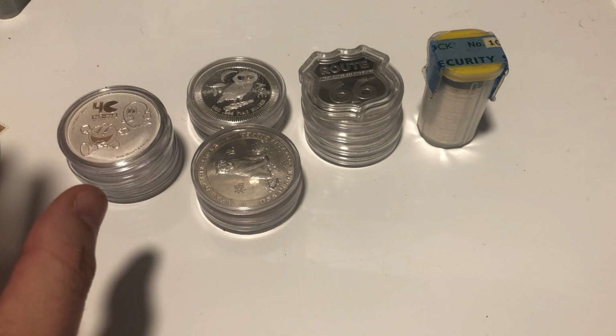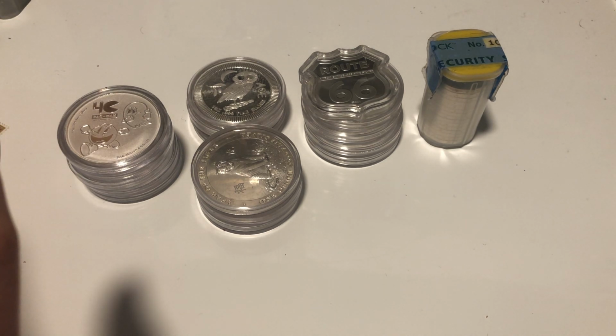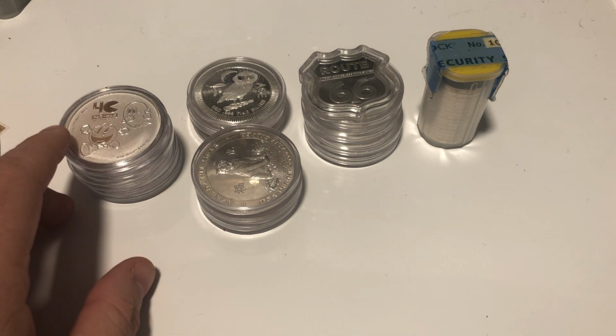They tend to find a natural resting point. They're not something that goes crazy. The demand usually isn't there for it, but it's something that you can make good margin on.